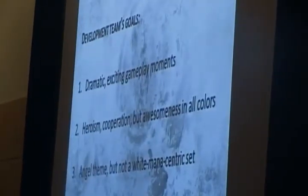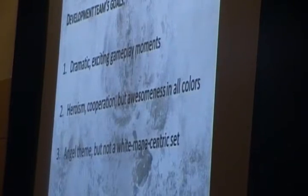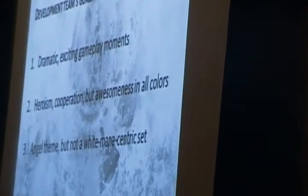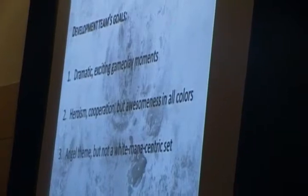So the development team's goals, just to reiterate a little bit what Dave said. We have a design team that works largely independently. There's usually a design rep that then transitions to the development team. So Dave Guskin was the lucky person to be on both teams and look at these cards for probably almost a year. Yeah, maybe more than a year.